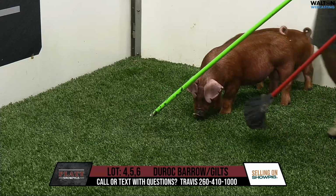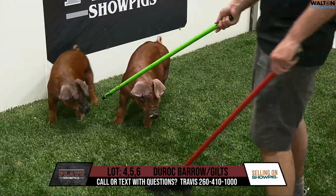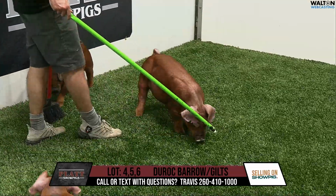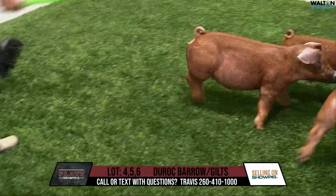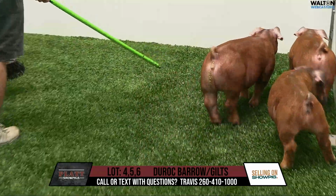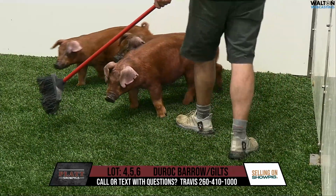She's heavy boned in terms of her forearm and her hind leg. As she goes away, she's square in her hock. She's got that extra shape and muscle. She's one that's probably going to be ready just a little bit quicker than her sister, but I still think she lasts a while. As a breeding gilt setting, she'll last into the fall, no question at all.